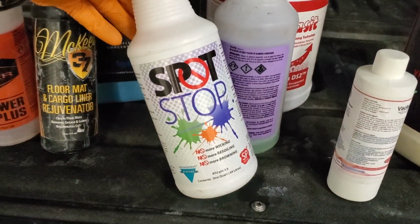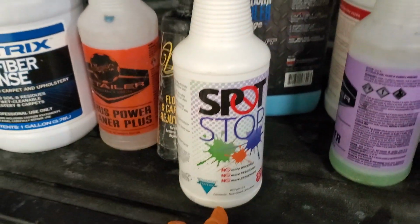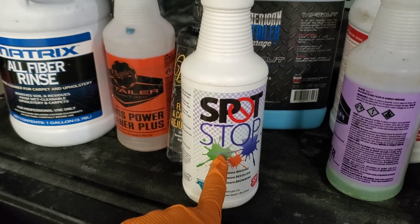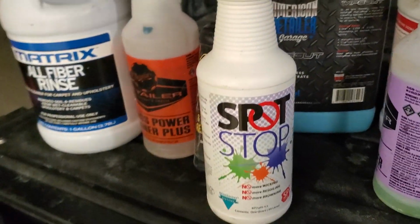Spot Stop is a nice thing to spray on the carpet to prevent any wicking, or if you have cloth seats that you get really wet. This is something to put on along with an air mover, if you can, to dry seats quickly.